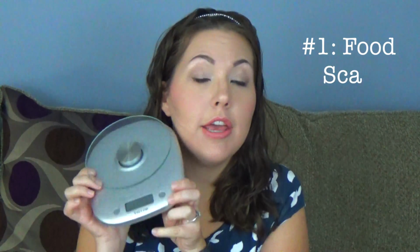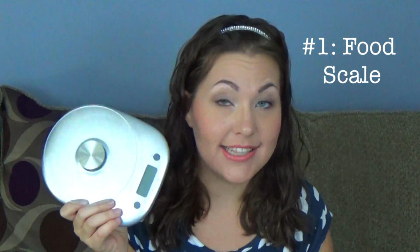Number 1, a food scale. You might think that this is not necessary, but let me tell you, I would argue that this could quite possibly be one of the most necessary pieces of technology in your kitchen, in your weight loss journey, in any healthy eating journey. Portion control can very easily get out of control, and weighing your food is the simplest way to make sure that you are eating the proper portions.